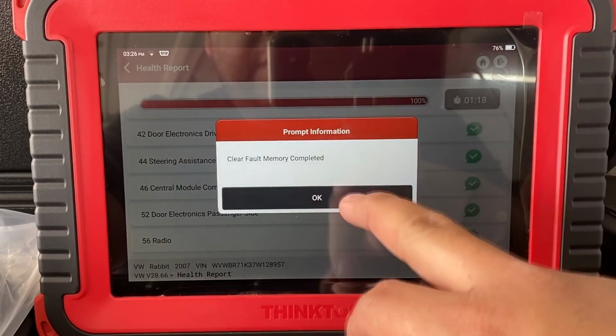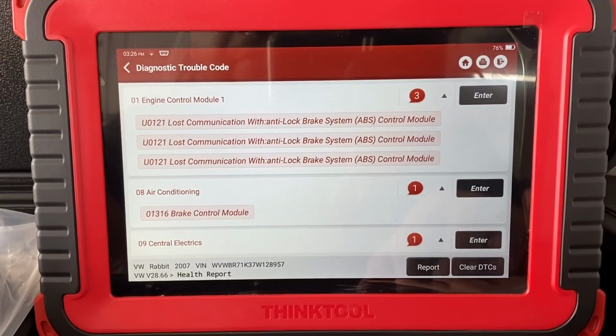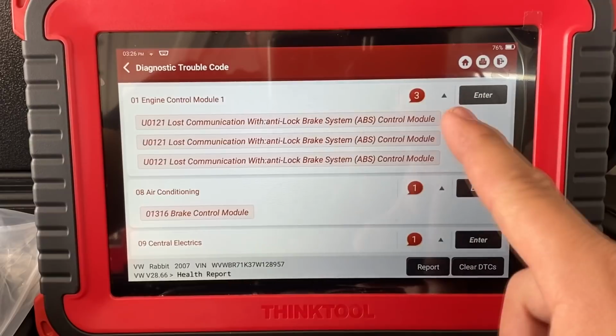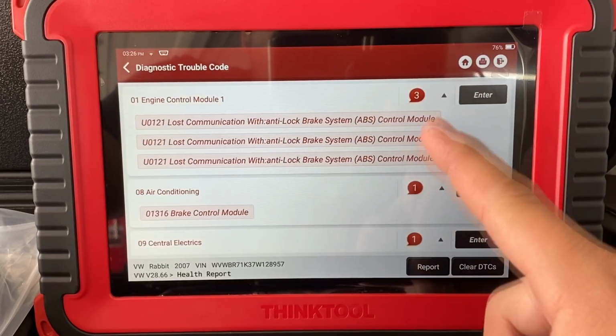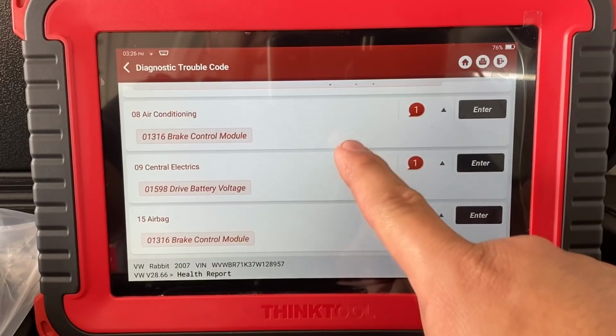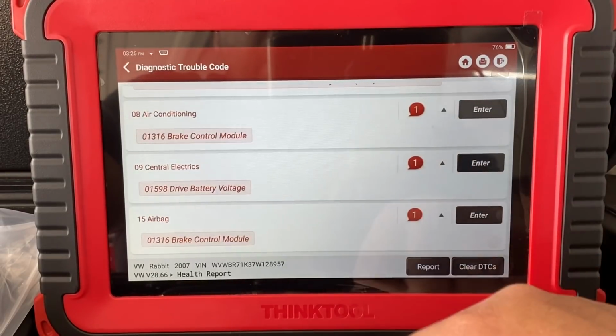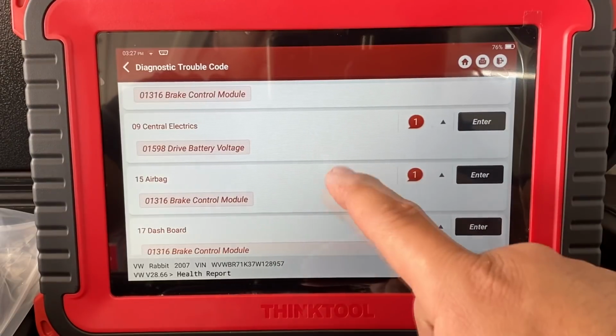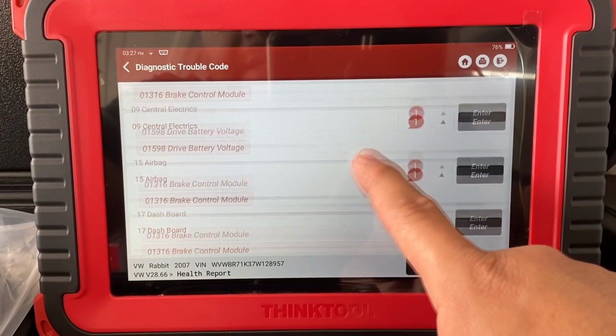Okay, so clear fault memory completed. Go ahead and hit OK. Now let's take a look at what we're left over with. Again, the engine control module, now we have 3 codes here, and they're all the same. Lost communication with the ABS module. The air conditioning module, we have a code for the brake control module. The central electronics, we have a code for the drive battery voltage.